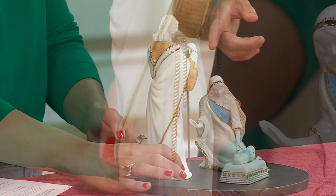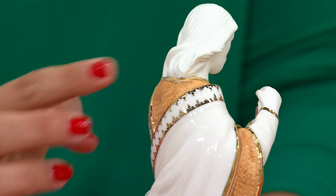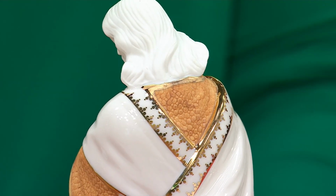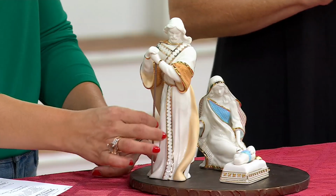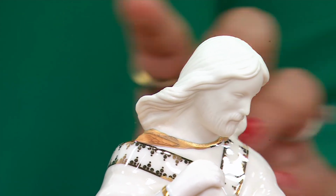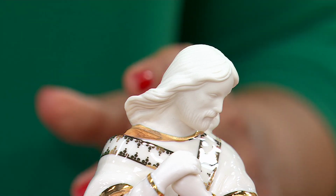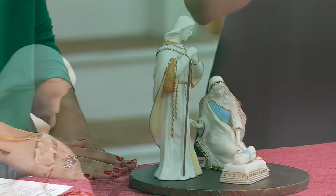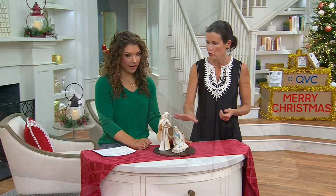I love that you're turning it because you can see that even the back, there's detail from the side, the front, the back. Look at the movement in the hair. This is what Lenox is known for. They're known for their artistry, their elegance. These pieces are bisque porcelain. I always say porcelain is built to last. And that's why you can feel confident that you'll enjoy these, but then when you give them to your children, your children's children, you know they will love them and they'll stay just as beautiful.